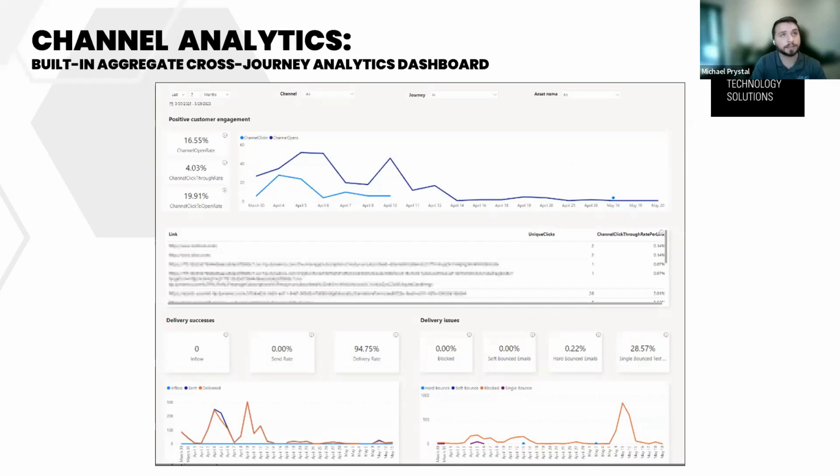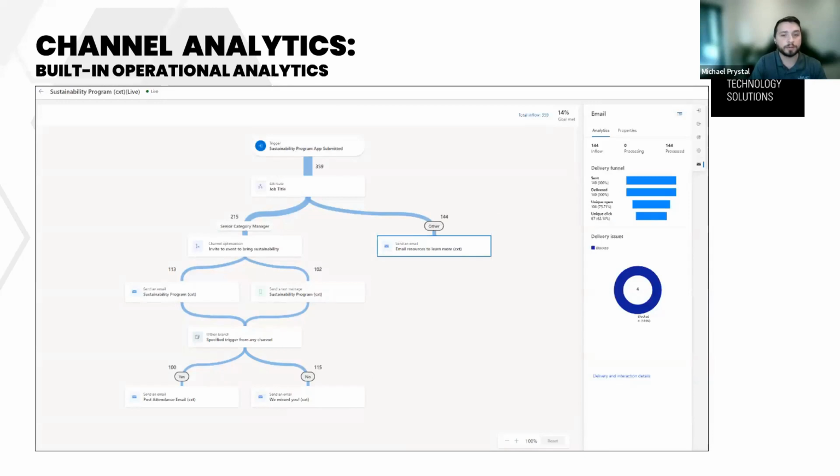After analyzing customer interactions, it would build up enough knowledge to actually make the decision for you. Through the delivery funnel on the right, we could view additional metrics to diagnose the content performance for each channel. The delivery interaction details to the bottom right will pop open a screen displaying information for each contact.